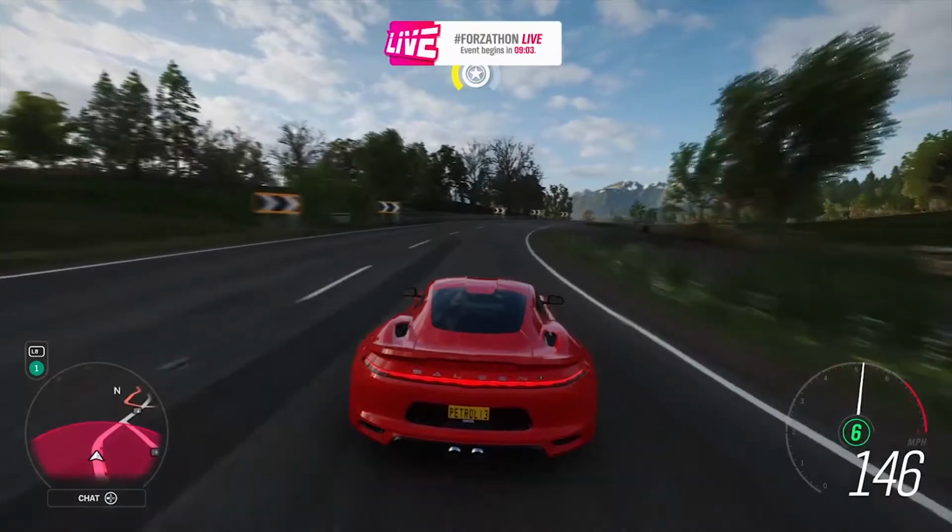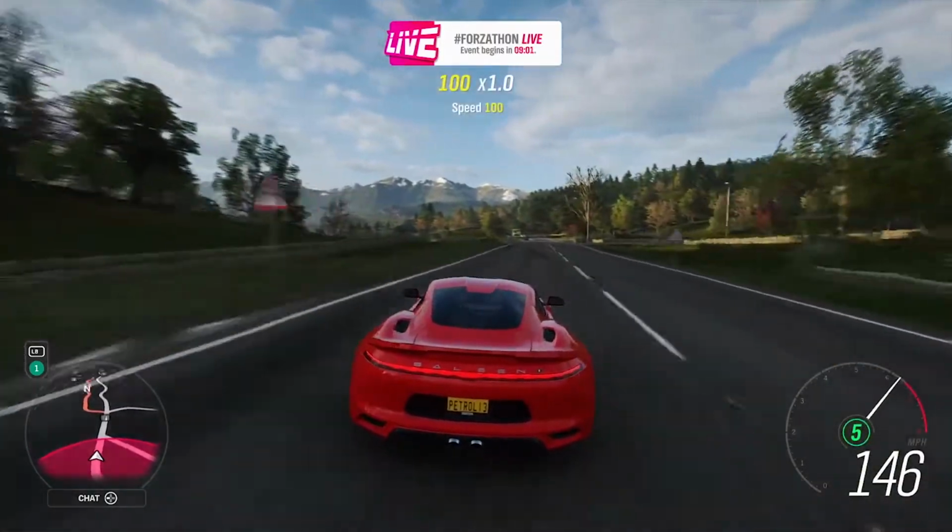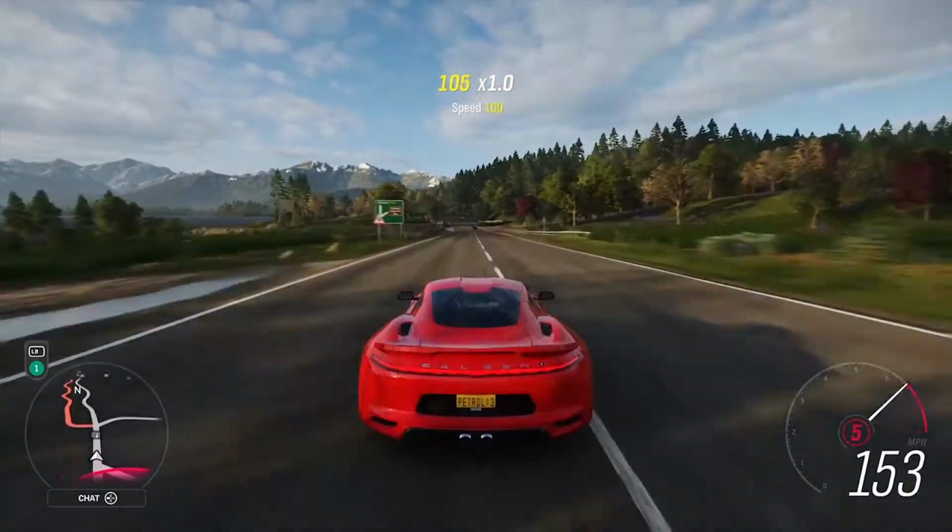Thanks, Forzathon, please go away. Drive through it quickly before you get entered in an event. There we go, we're safe.